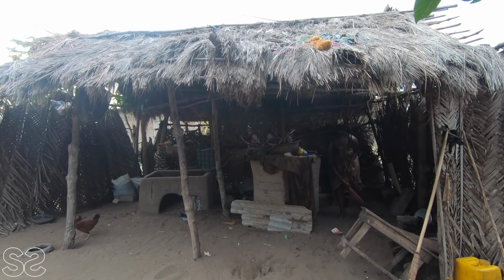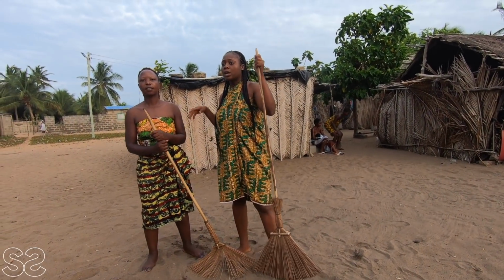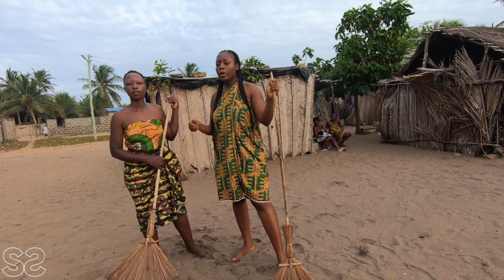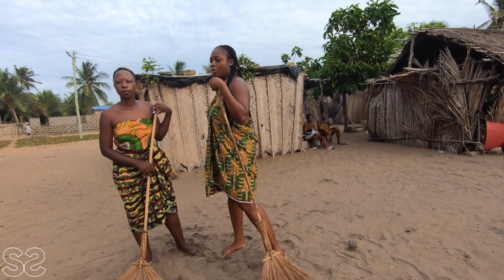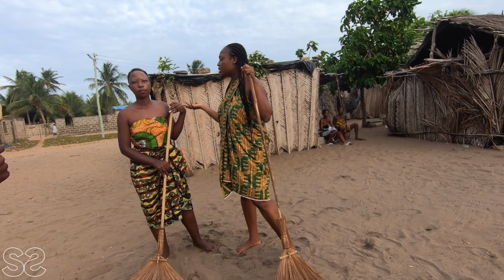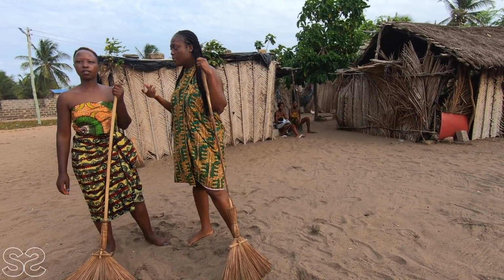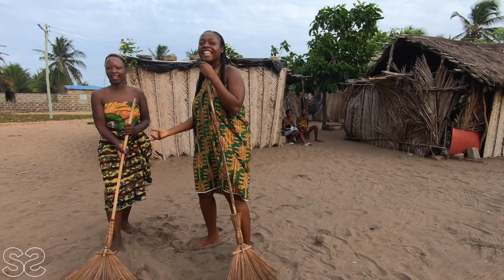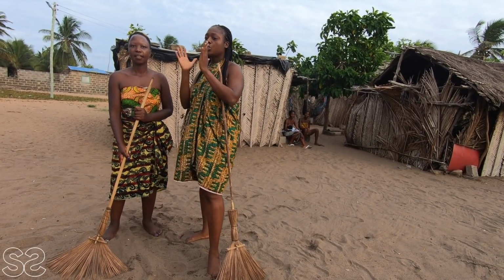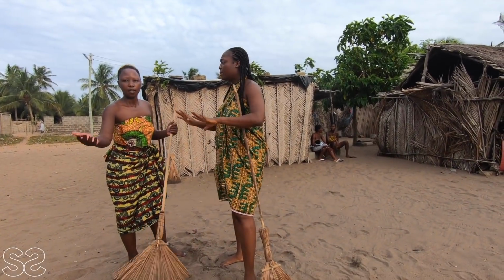Most of our source of water is through the well. So we are going to fetch water from the well into our pots, and that's the usual morning routine. You need water to bath, to wash dishes, to brush your teeth. You have not brushed your teeth this morning. So we are going to do that, wash dishes, and then maybe find something to eat and call it a day for now. Come on.